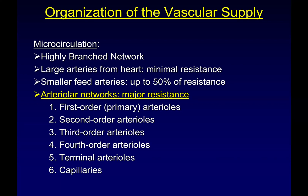So we're going to alter the diameter of especially arterioles to play around with the resistance to flow to certain tissues. I'll show you an electron micrograph of what this stuff looks like. What you will see in the next couple of slides is an arteriolar network, where much of this resistance, or our ability to constrict or relax and control where blood is going to go, comes from.